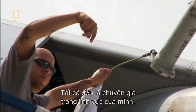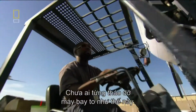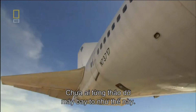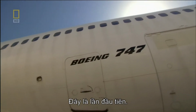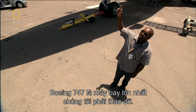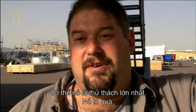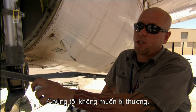All are experts in their own right. Only one problem. None of them have ever pulled apart an aircraft this big. This is a first. The Boeing 747 is the biggest aircraft we've had to tear down so far. All right, you ready? It's by far maybe the biggest challenge. It's just huge. We don't want to damage it. We don't want to get hurt.